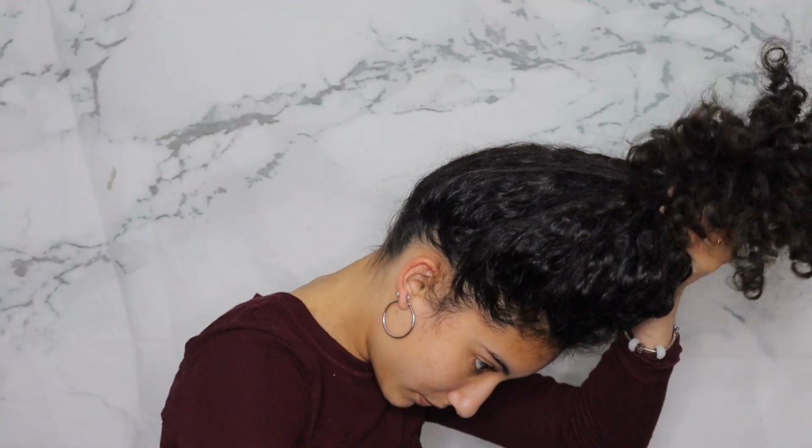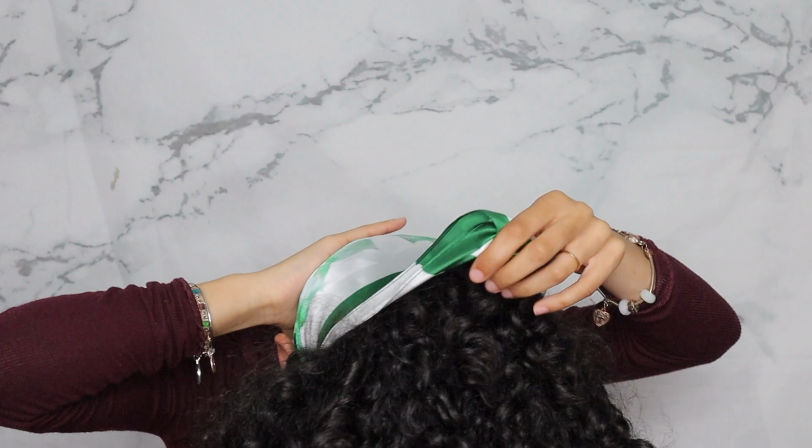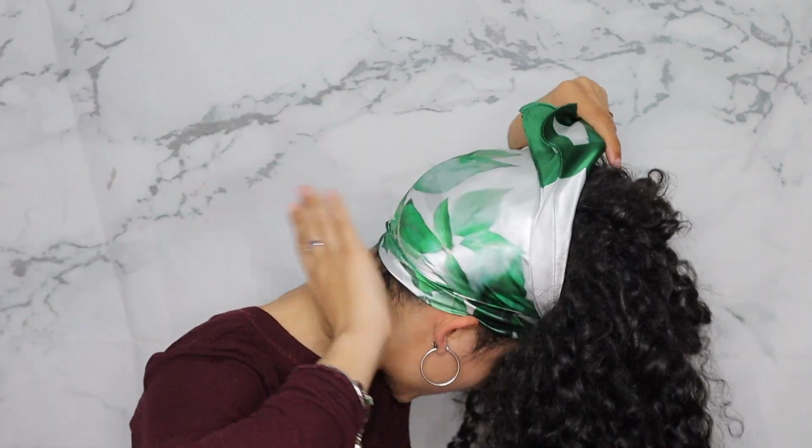So I fold the silk scarf diagonally like this, and then I'm just going to flip over my hair and tie the scarf around the nape of my neck to the front. So just putting the scarf around, and then you can flip your head over and then tie the scarf if that's easier for you. I'm just tying it around my forehead, and then I'm gonna flip my hair over, flip the scarf over, and pull the scarf to make sure that it's not all cinched back here.